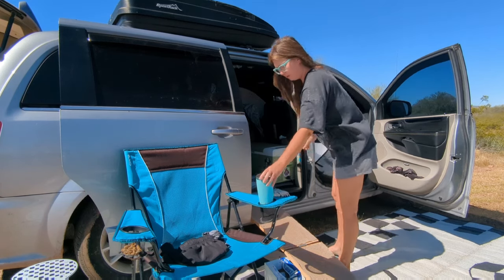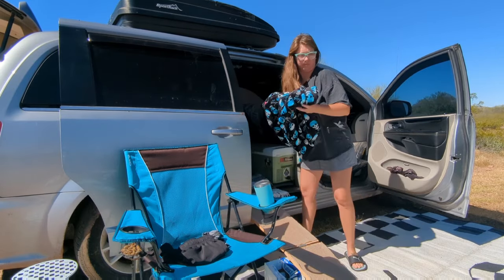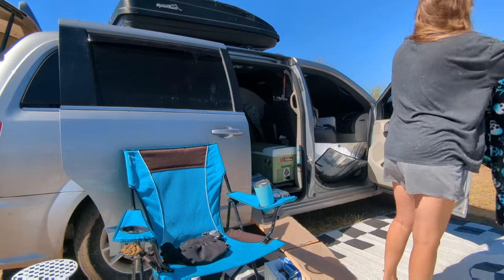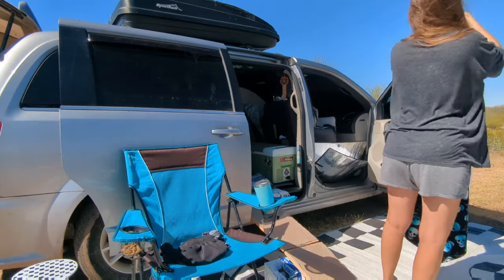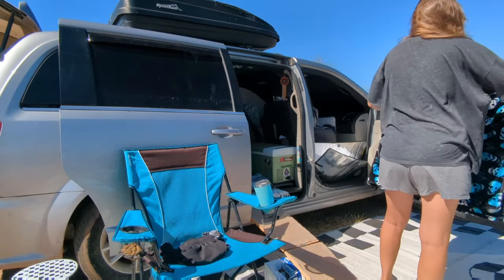And I like to go into town any time between 10 and 11, but it also depends on the weather. So if I was stealth camping, this is stuff that I would do inside the van, but I'm boondocking, so I might as well take advantage of all the space I have and the fresh air.